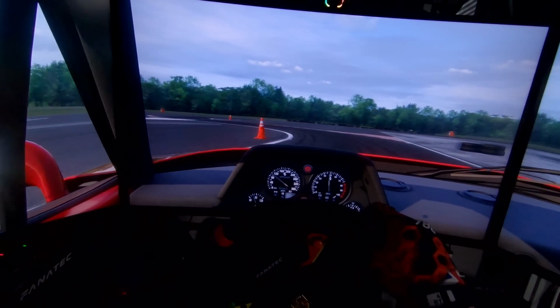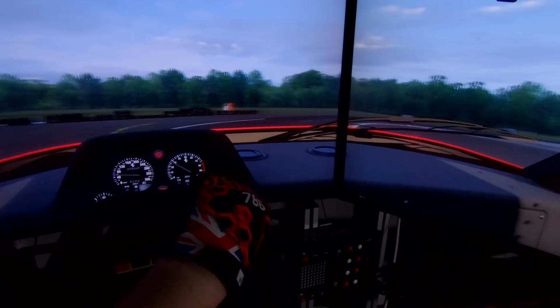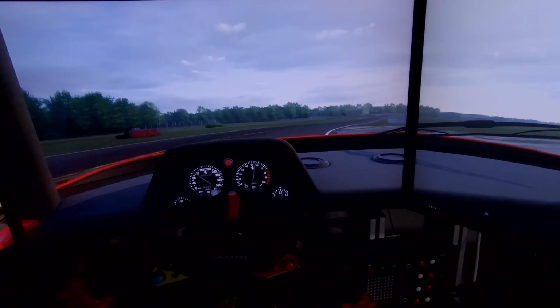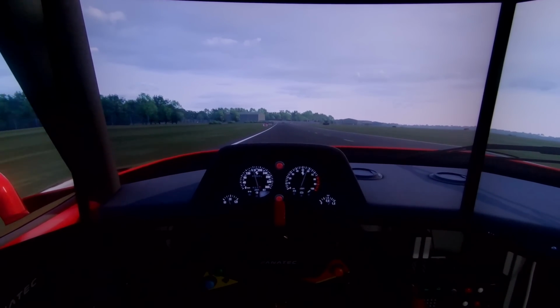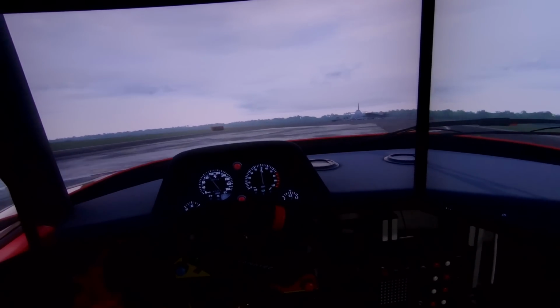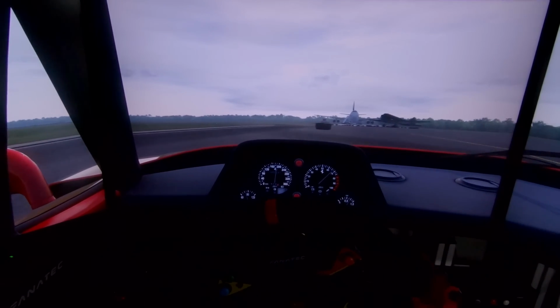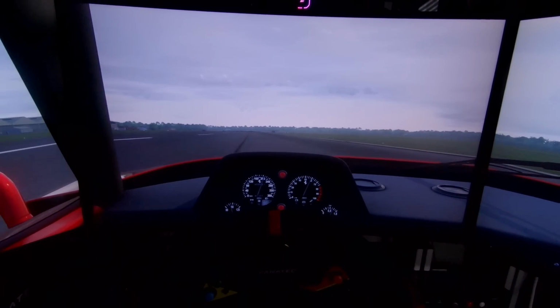Can we get it stopped? We'll leave it in second gear again, I think. Turbo lag. There's the turbos. Oh, I can hear them whistling. Beautiful. Oh, that's quick through there. Blimey.